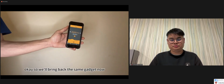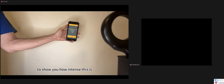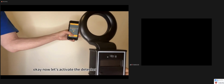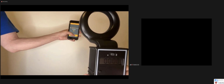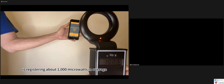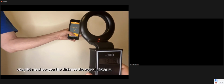So I'm going to bring back the same gadget now. Just pause the app, and I'm going to bring back the same gadget to show you how intense this is. Although it is non-audible, which means you can't hear it, this is how the energy travels away from the phone, okay? Now, let's activate the detector and play the app. So this is how intense it is at 25,000 Hertz. It's registering about 1,000 microwatts on average, about 1,002 now.